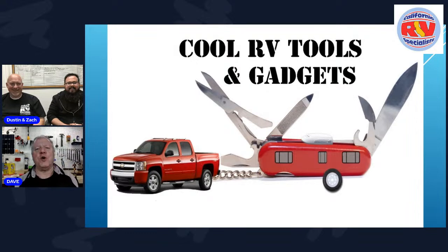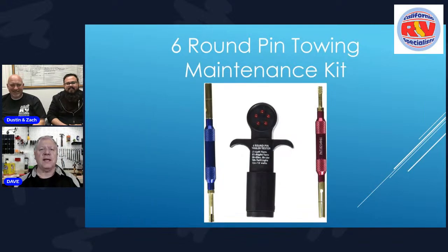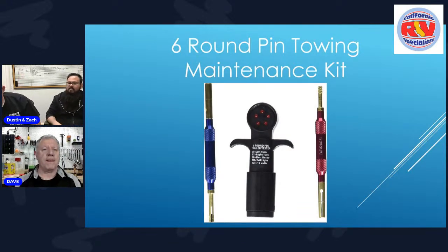It's time for our cool RV tools and gadgets. Want to hand me that stuff? Okay, so this is mine. I've got a couple different versions here.